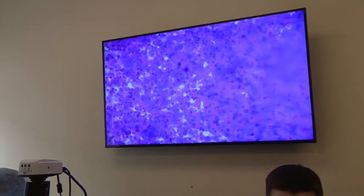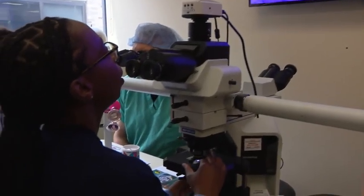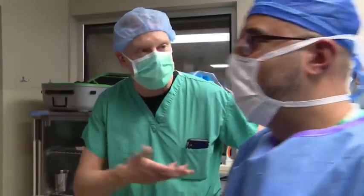And under the microscope, by conventional methods, that's indeed what it still looked like to me, is poorly differentiated metastatic cancer. The image from under the microscope is crisp, more defined compared to the picture upstairs in the OR. But the AI-generated image was clear enough for Dr. Khan to know how to proceed.